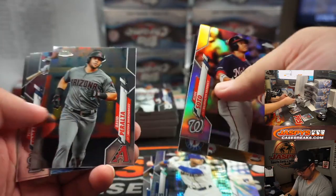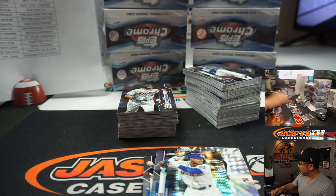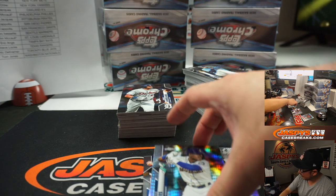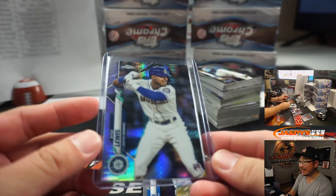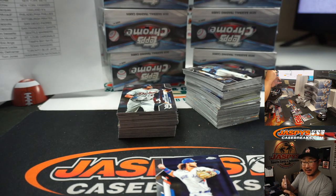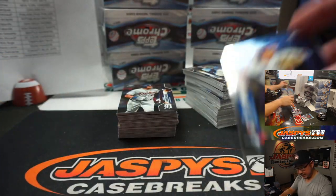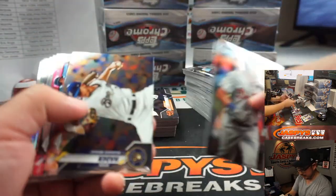Ooh, nice Kyle Lewis prism refractor. Joe Kelly gets him out. Who's coming up? Joe Davis, say it again. Missed it. Kyle Lewis, prism refractor for the M's. Mark Bissett, he's been playing some good ball today. Luis Robert also living up to the hype for the White Sox. Matthew Shearer. And Bo Bichette. I actually don't know how Bo Bichette's doing these days. How's Bo Bichette doing?